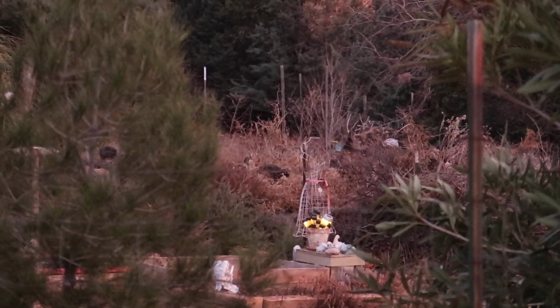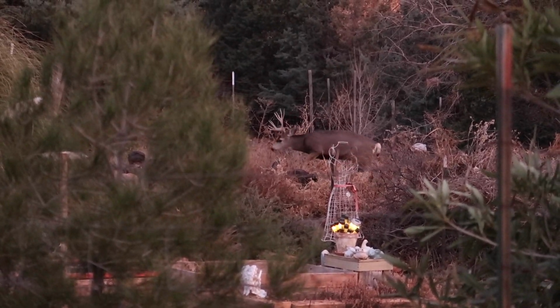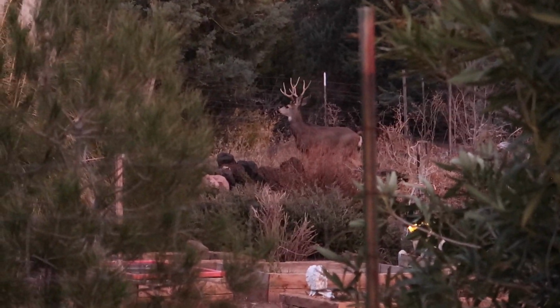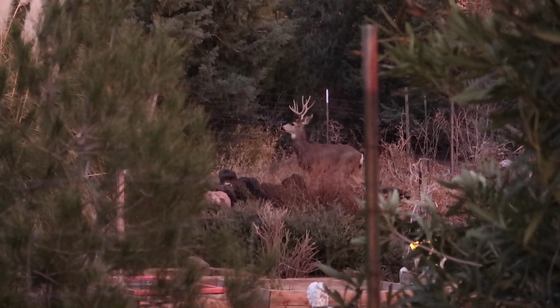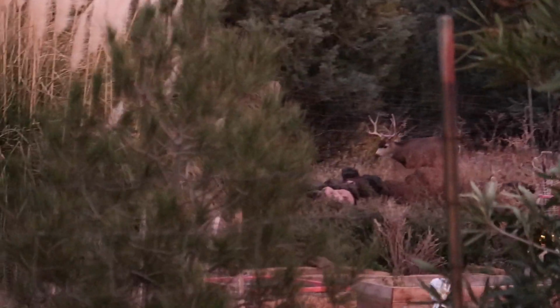Okay, town buck. Okay. Not bad. Pretty. I think that's the buck I could see from up on the hill. Yeah, I don't know, maybe not. He's got a good frame, but he's just a young deer. All right, buddy, I'll leave you alone.